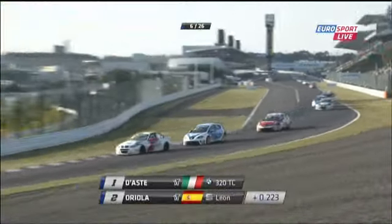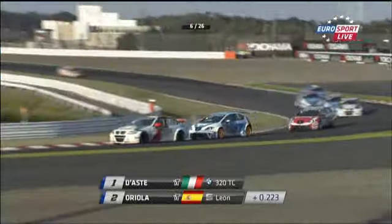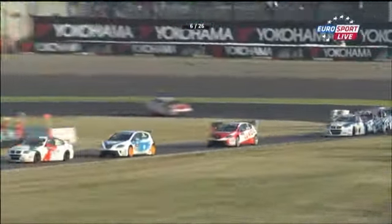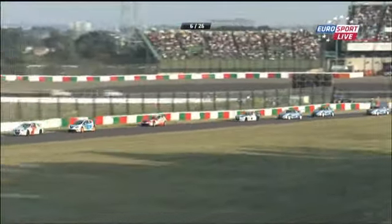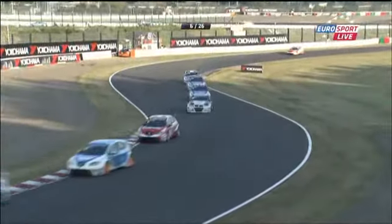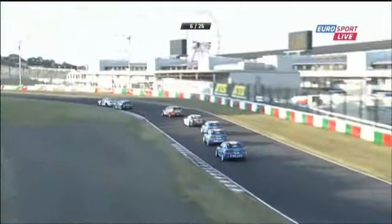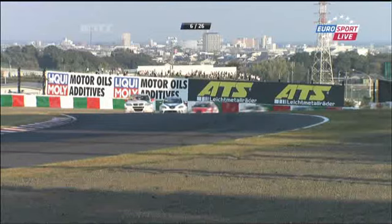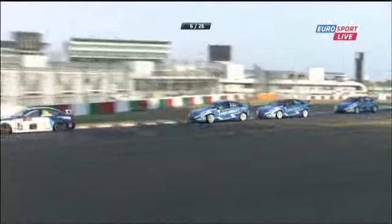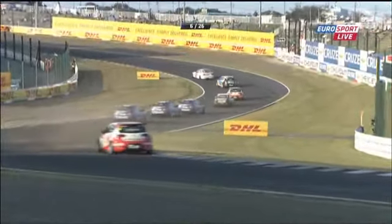Coronel, incidentally, who was your bet for a win here, is way down the order. Yeah, he's right down the order. Maybe that was Coronel on board then. Yeah, possibly. Coronel in 19th place. So I don't know what happened to Tom at the start, I'm afraid. But was that Tom on board? Well, D'Aste just holding on from Oriola, but Tarquini is there, Bernani, and here come Huff and Menu and Muller.